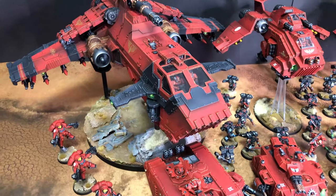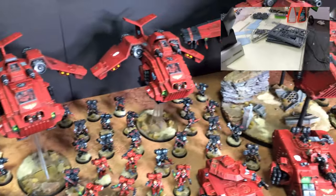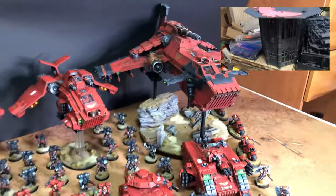I really like the OSL details also, they're super vibrant. And this is a custom base that we made, and you can see how huge the needles are that we actually used to keep them stable, and they are magnetized also.